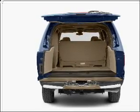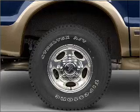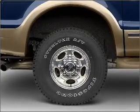With a powerful 8-cylinder engine connected to a smooth shifting automatic transmission, stand out from the crowd with premium wheels. Brake safely with the anti-lock braking system.